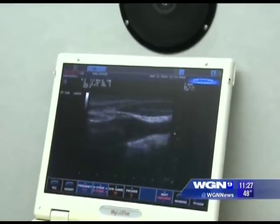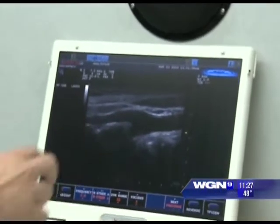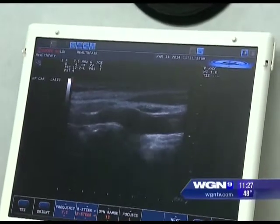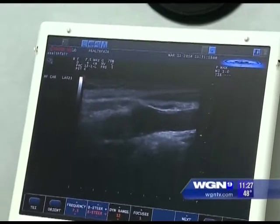Yep, this is his carotid artery here. Here's where it splits, one going to his brain, one to his face. This area here is usually a common site for plaque buildup. And you can see that's just a clear path, so you're healthy.